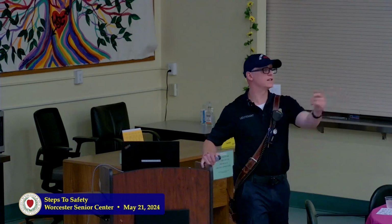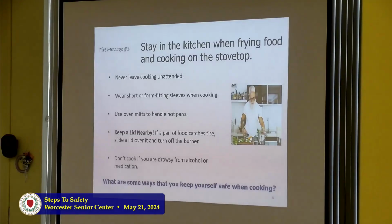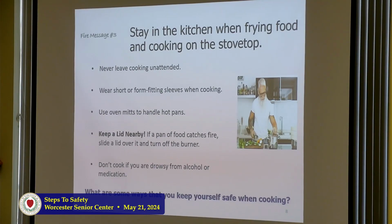So we went over some ways that you can keep yourself safe when cooking. What's that? Exactly. Yep. As we said before, wear short or form-fitting sleeves. And then it's always a good idea to have an extinguisher in your kitchen. That's not in here, but I'm going to go ahead and add that in. Having a fire extinguisher in your kitchen, if you know how to use it, is fantastic. Because if it starts going up into your cabinets or anything like that, you can hit that with an extinguisher real quick and really calm the problem down before it becomes a lot worse.